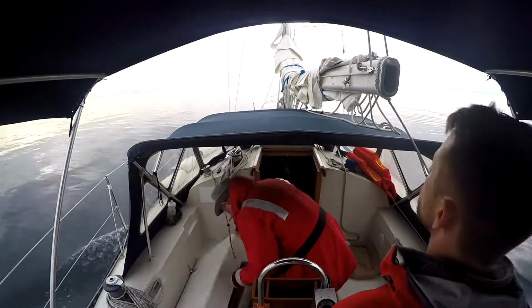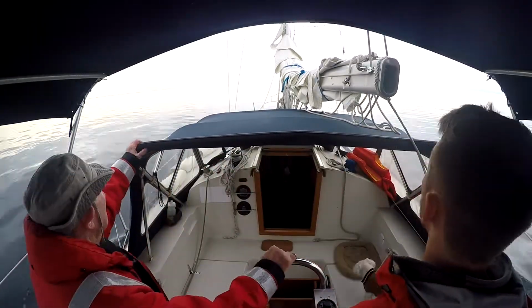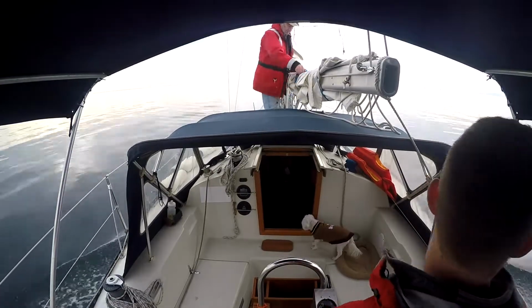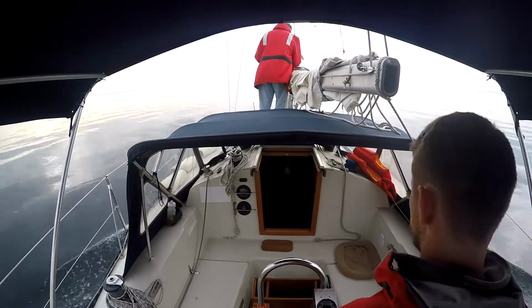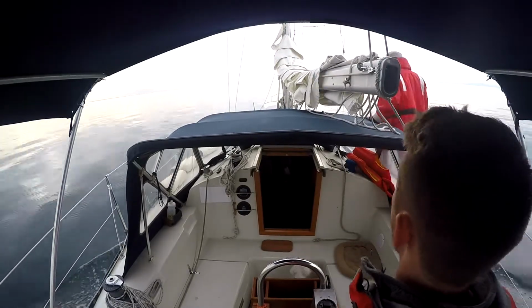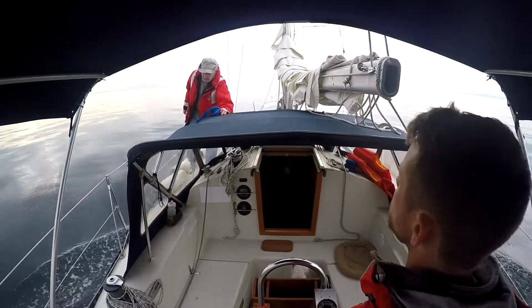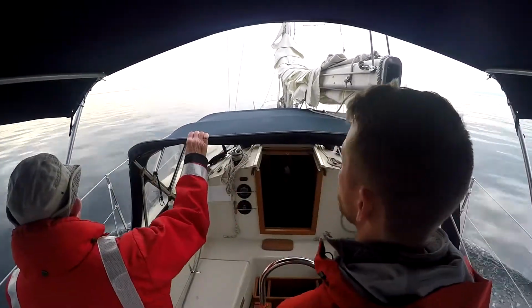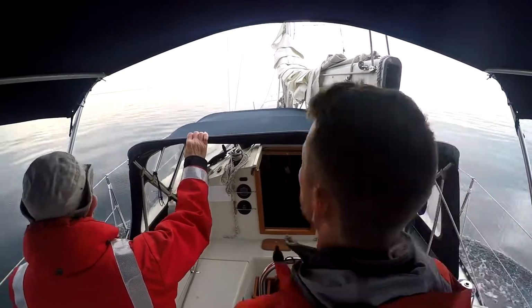The winds were pretty calm and we weren't really going anywhere. So we decided to get all of the reefing settled and figure out where all the lines were and get them all organized. So we hoisted up the mainsail, pulled her down into the first reef, and made sure that everything was in order.